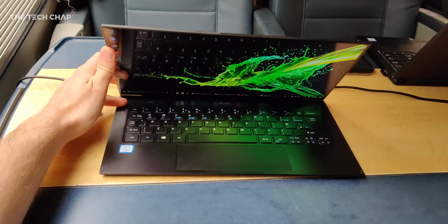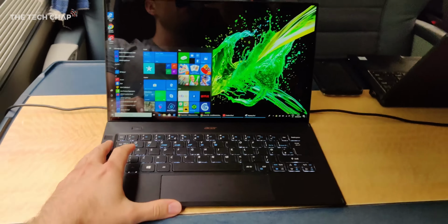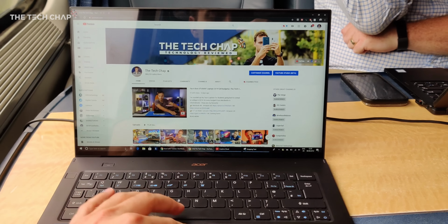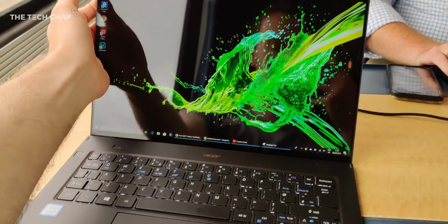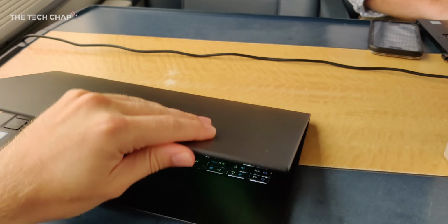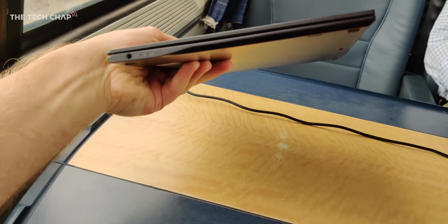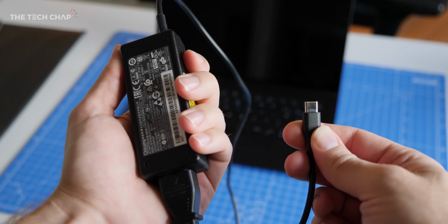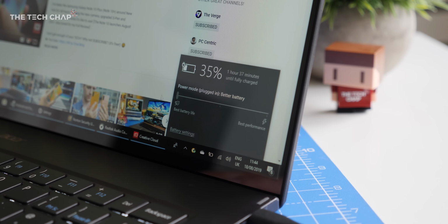Now, what about battery life? Well, the Swift 7 kept me company on a 4-hour Amtrak train journey from Boston to New York a few weeks ago, and with 50% brightness and the better battery power setting, and doing normal light tasks, over the 4 hours it dropped from 100% down to 38%. So overall, you can expect around 7 hours of light use from the Swift 7. Charging it back up isn't exactly fast, it takes around 3 hours to go from 0 to 100%.